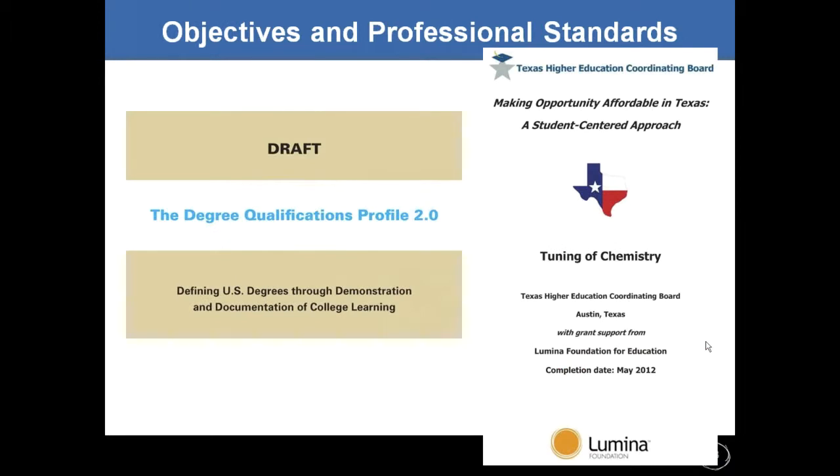And so I said I'd written a set of objectives for my course. I'm in the process, and I hope for next year's course to be able to tie these to the broader focus in academia on degree qualifications. So can I tie some of the objectives or some of the things that I'm doing in my course to Lumina's degree qualifications profile? Can I tie it to the tuning movement? And I think those things can be done. It's just a matter of designing the activities and then writing the outcomes based on those objectives.